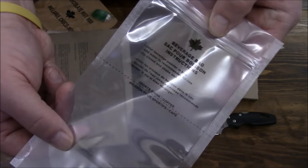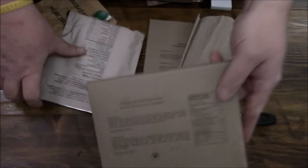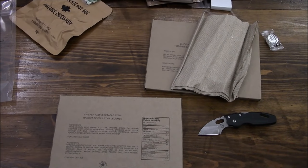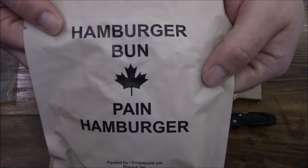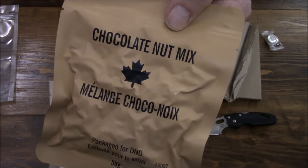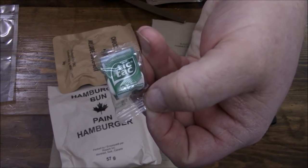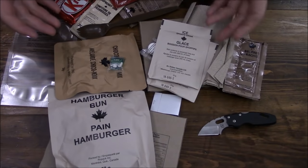Beverage bag. Chicken and stewed vegetables. The hamburger bun. Chocolate nut mix. That's something different. And lastly, some Tic Tacs. Well, let's get this stuff made up.